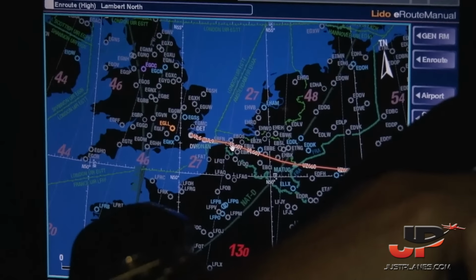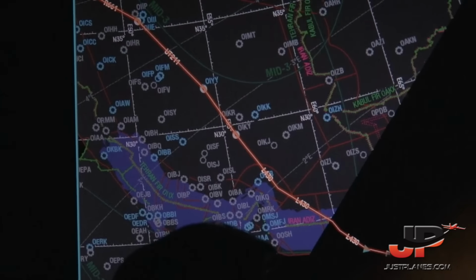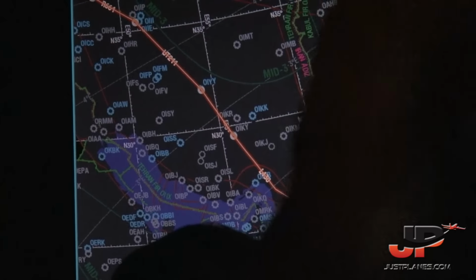Let me make the charts bigger so that you can see it better. Okay, there you go. After Iran, further south of Iran, we'll exit the airspace over the Arabian Sea, and from there we'll be crossing the airspace over India and the Bay of Bengal into Malaysia. So that's roughly our route, about 6,700 nautical miles altogether.